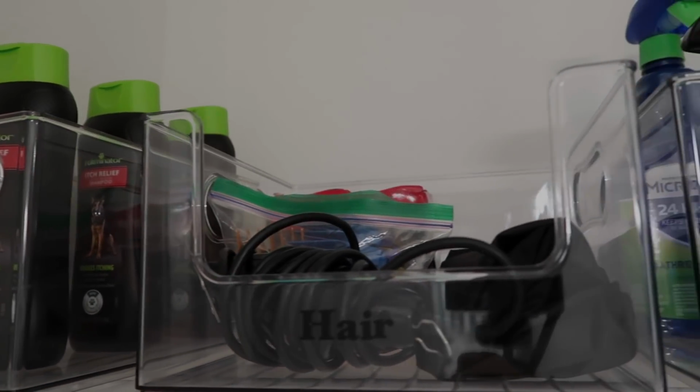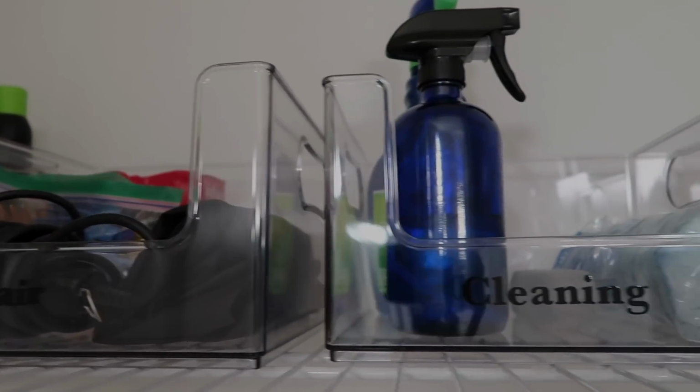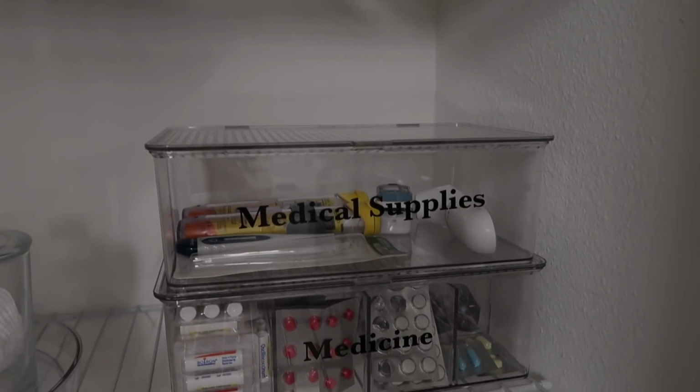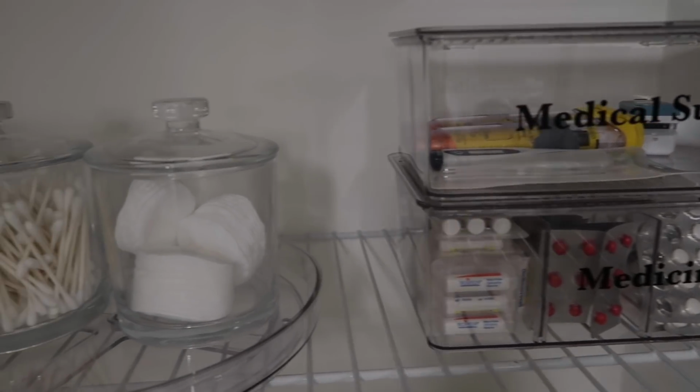I am very pleased with the way the linen closet came out. There is a home for everything, and you guys know organization is like one of my love languages. It just makes me so happy. Also, it is so aesthetically pleasing.